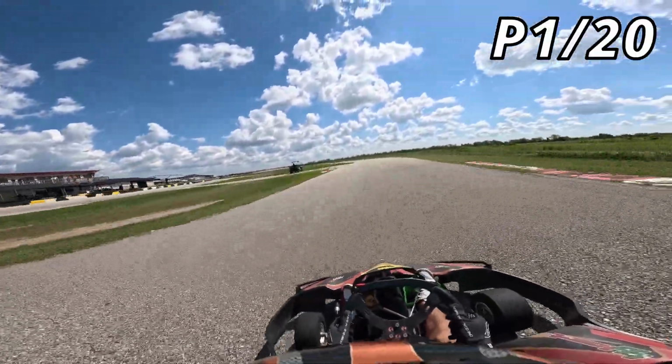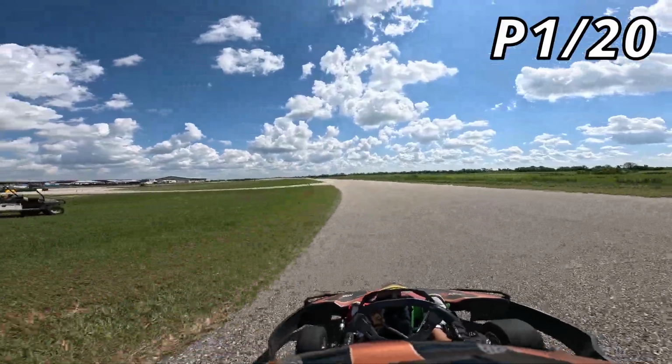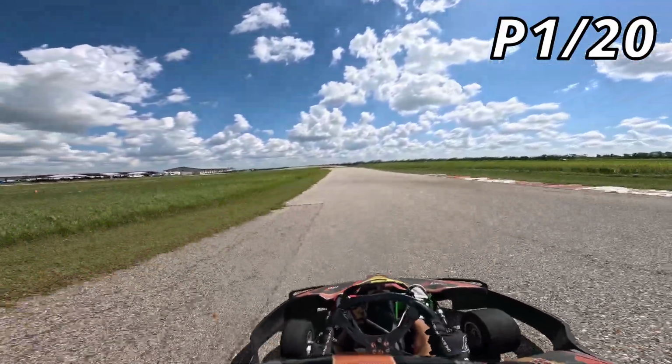So if P2 is going to pass me, he's going to have to do it on one of these straights, just because I know his straight line speed is faster than mine.